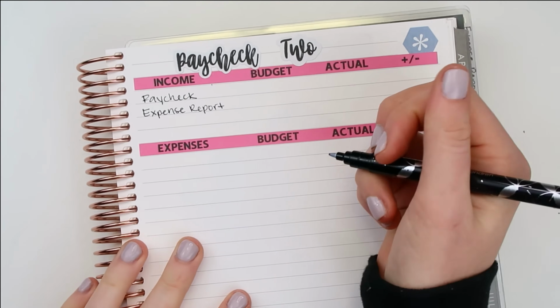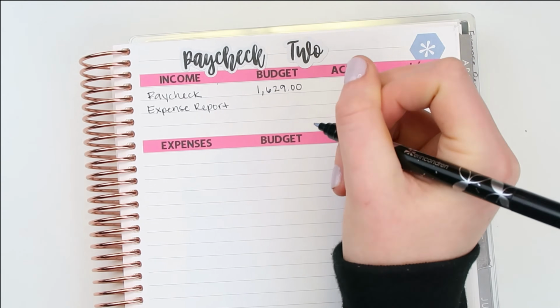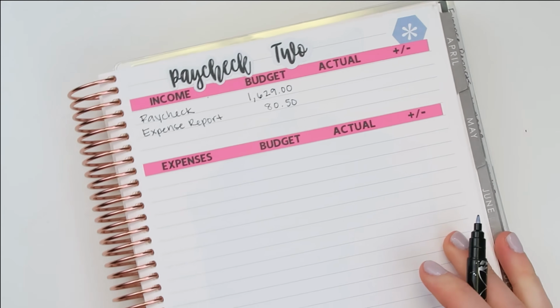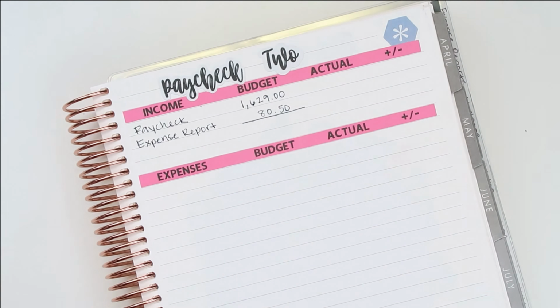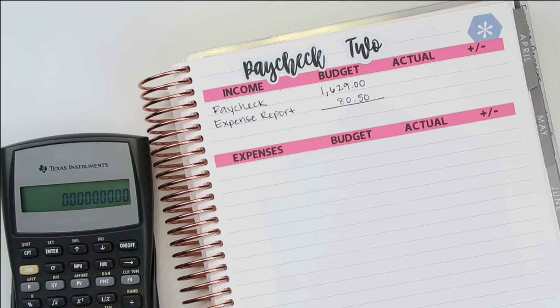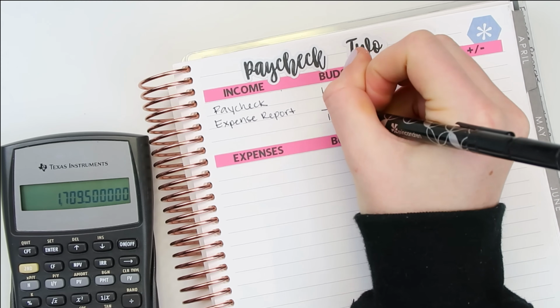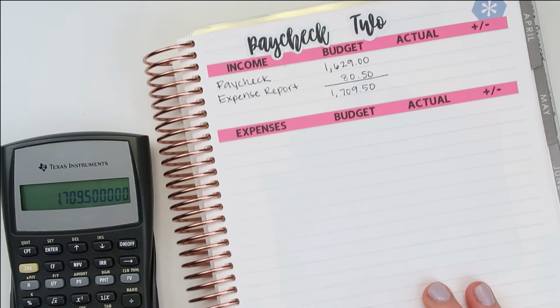Okay. So first, my paycheck is $1,629. And then I did receive $80.50 from my job for reimbursements for January. It's like our expense reports. So in total, I went and got a calculator because I didn't want to be constantly flipping back and forth on my phone between my budget and the calculator app. So in total, plus 80, why can I not type, is $1,709.50. So that is my total income for this budget.